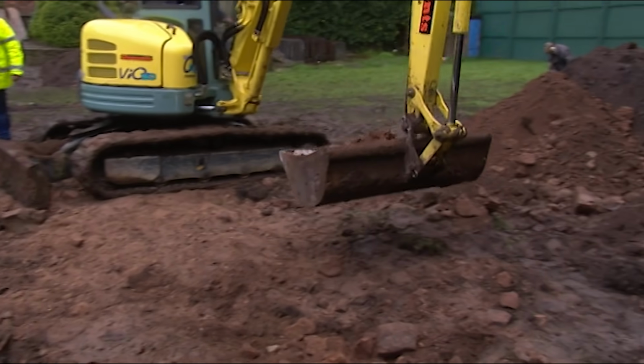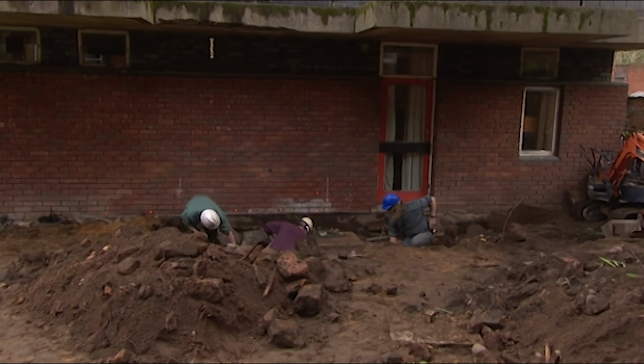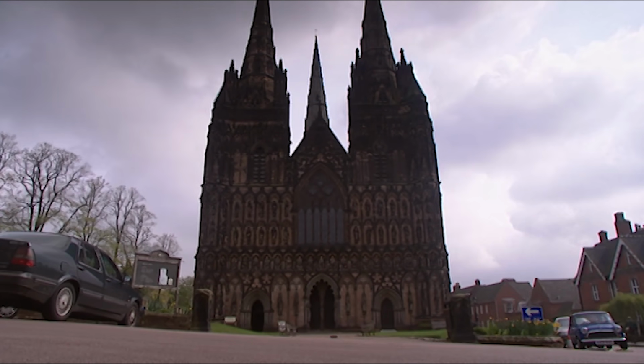With trenches 1 and 2 well underway, and Phil finally starting trench 3, I'm off to Coventry's sister cathedral at Lichfield to find out more about how our building might have looked.